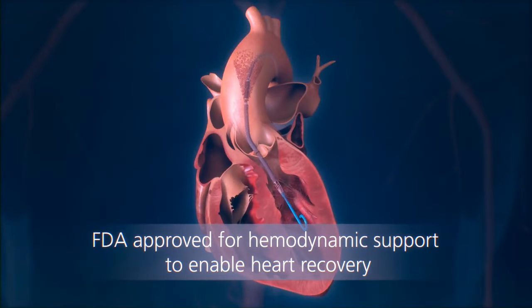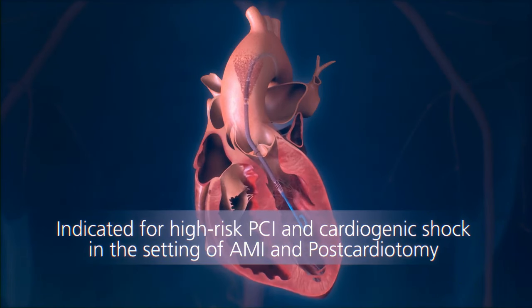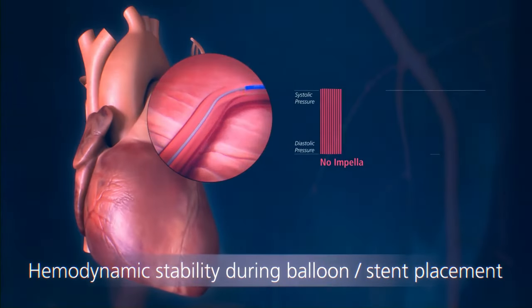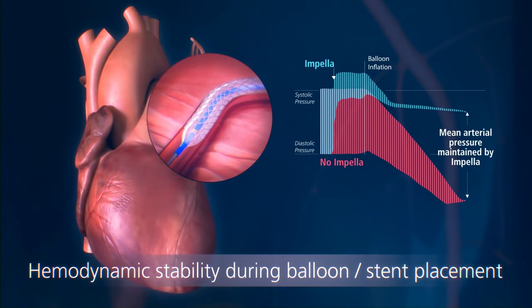Impella is the only percutaneous heart pump providing hemodynamic support to enable heart recovery. Impella is indicated for protected PCI and cardiogenic shock in the setting of AMI and postcardiotomy. Impella provides hemodynamic stability during angioplasty and stent placement by maintaining mean arterial pressure.